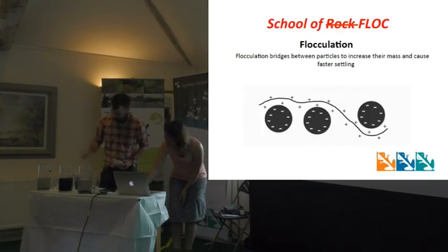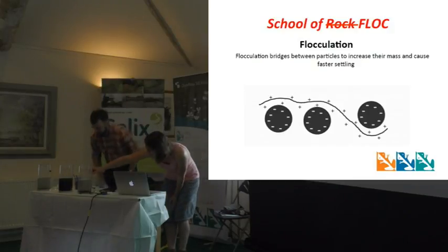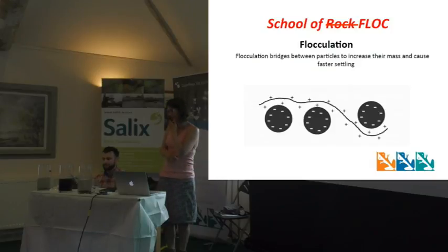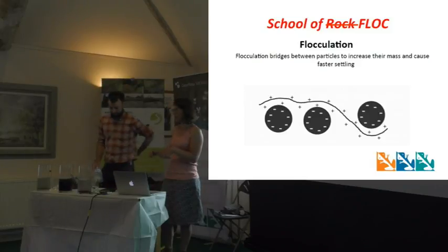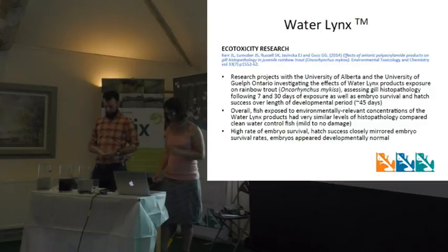So, as you can see, we've got a control on the end that's slightly murky. And these two, the particles are starting to get bigger and starting to settle out on the bottom. And this is actually still a very fine particle, so although it's giving us more water clarity, it's not perfect yet. There is very little that will give you perfect clarity straight away.